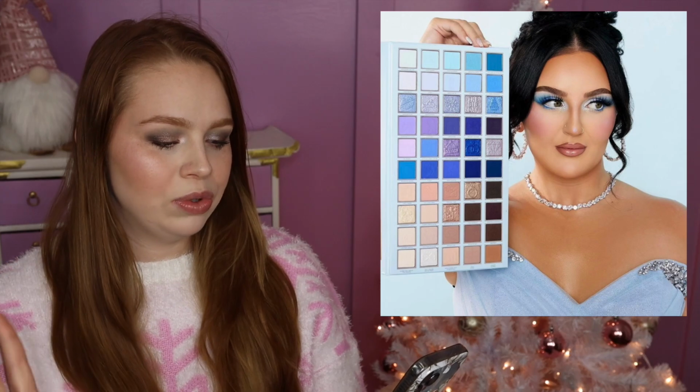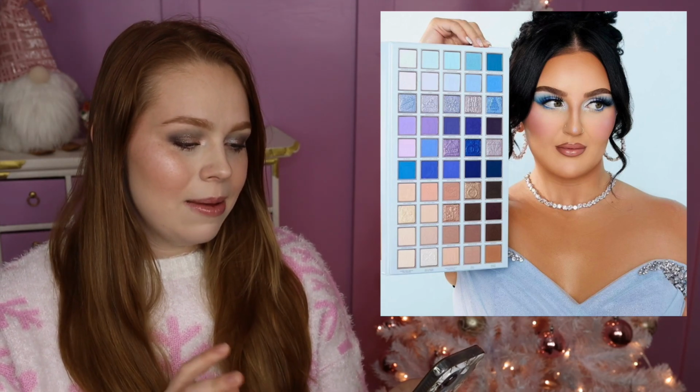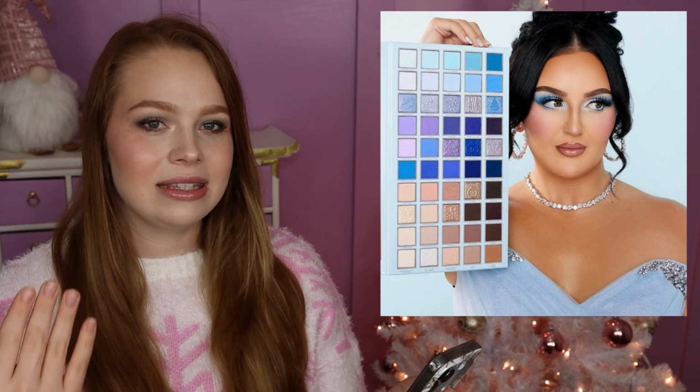It's also just really, really big, and a lot of the shades look pretty similar, and I know personally I struggle with palettes that are that big where I will go in with a shade and then I'll forget what shade I used because it's just too much of the same thing. But I do also at the same time think that aesthetically it does look cute. It looks pretty. I'm not offended by it by any means, but it's just a little bit too big for me personally.